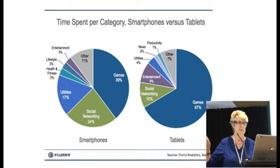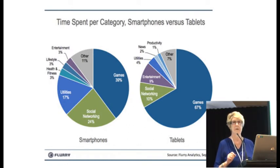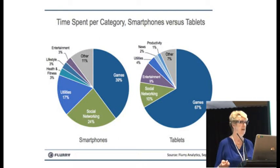Now, this pie chart, I did blow it up a bit on advice, and it is a little bit blurry, but it might just give you a bit of an overview that smartphones are actually doing a lot more for us in our daily activities than tablets are. Why do you think that is? The big word was someone who said portability, and that's it.